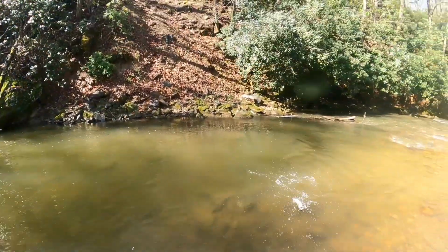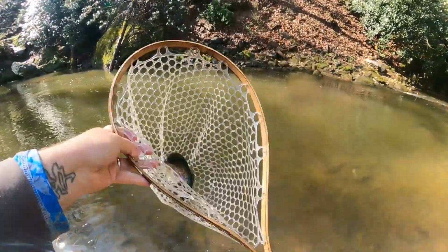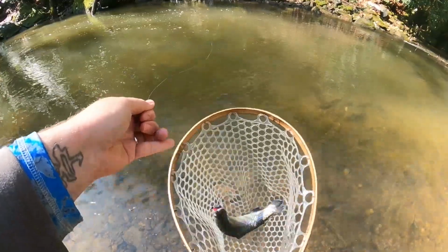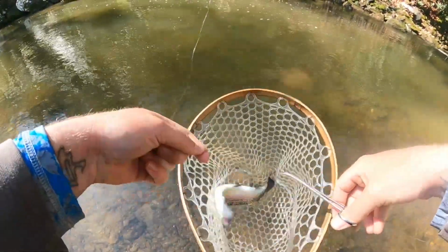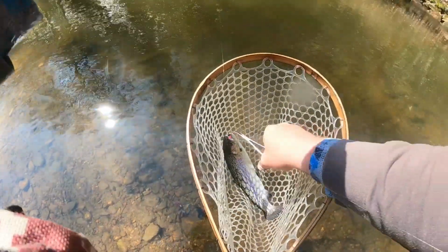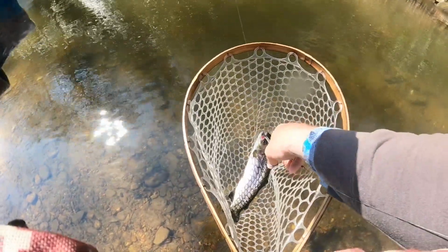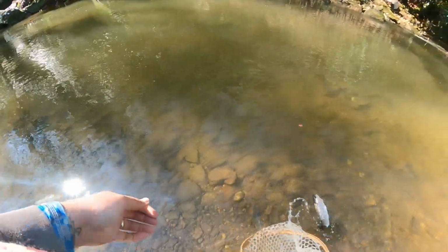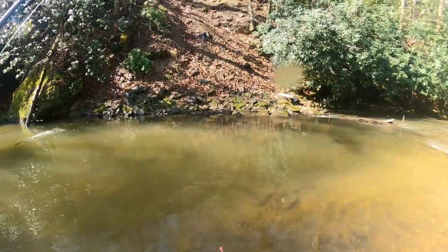Another beautiful rainbow on that KO pink. Fantastic color option for freshly stocked fish. And these fish are furious too, everyone. There we go. Let's let him go. He fought hard in the net. There he goes. Heck yeah, everyone.